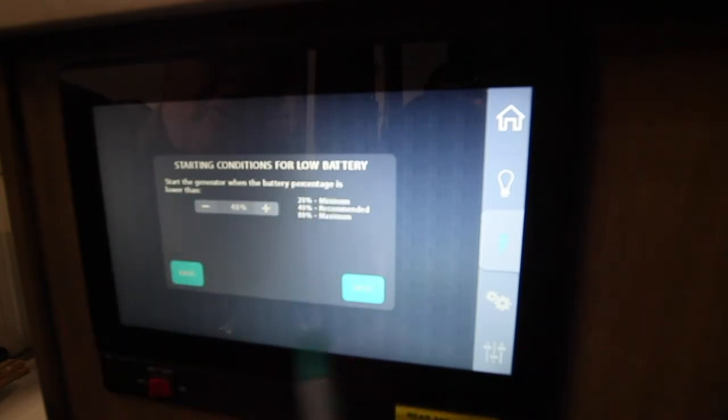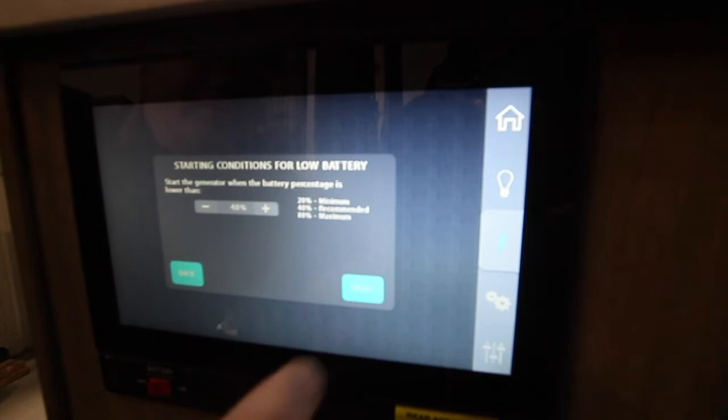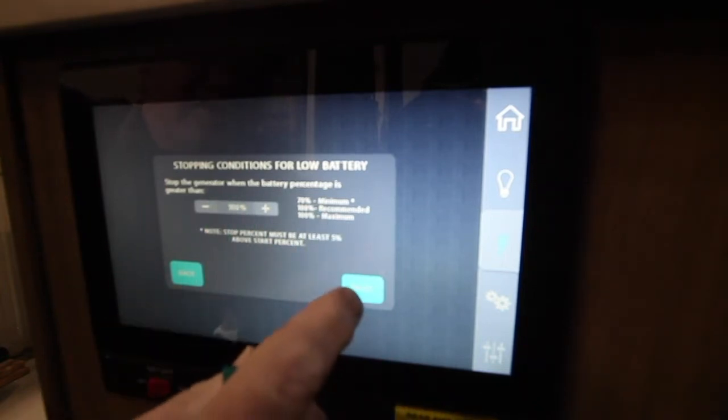Starting for low battery. Start the generator when the percentage is lower than, and on each of these screens they give you the minimum, maximum, and what they recommend. So we're going to go with recommended. Is when your batteries get down to 40%, they want to run the generator to top them up. And then you go to the next screen, stop the generator when they're 100%, when they're fully charged. So that's kind of obvious, I guess.